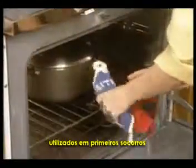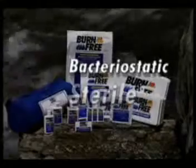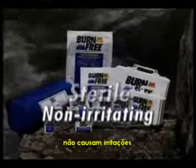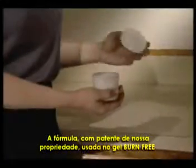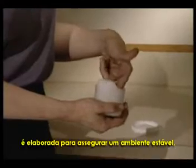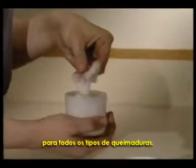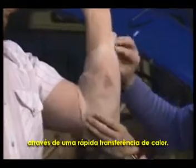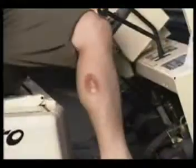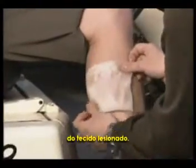Burnfree products are for first aid use on all types of burns. Burnfree products are cooling and soothing, bacteriostatic, sterile, non-irritating, and are completely water-soluble. The proprietary formulation used in Burnfree gel is designed to provide a stable, cooling, healing environment for all types of burns. Burnfree relieves pain by immediately cooling the burn injury through rapid heat transfer. This stops the burning process and helps minimize the depth and severity of the tissue damage.